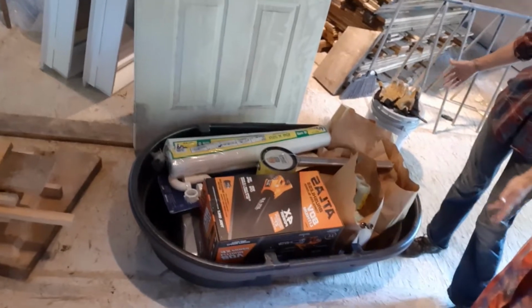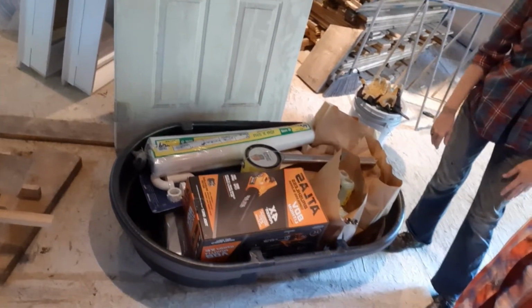You see definitely a lot of stuff still here in the center. We also just came back today from doing a lot of errand running and supply running for quite a bit of things that we're like, okay, let's go ahead and get it. Big giant tub of stuff.